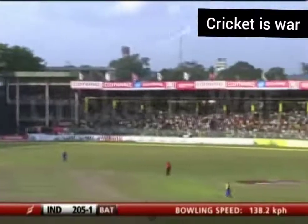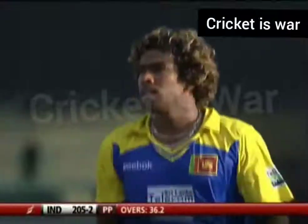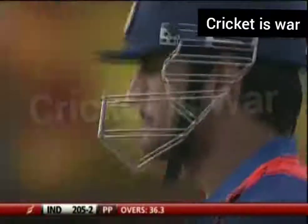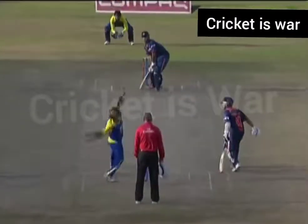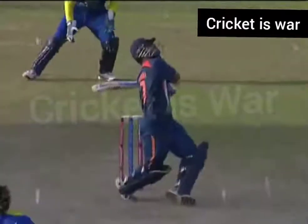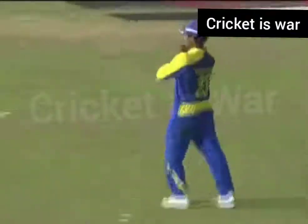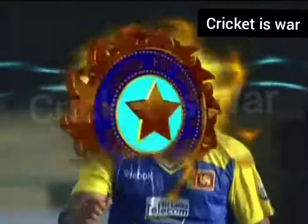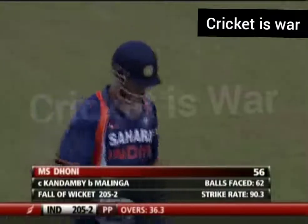It's in the air. It should be taken. There's a fielder camping underneath it. Kandamby it is who's taken the catch. Malinga has done some business here. That is a huge wicket for Sri Lanka. It looked like he beat Dhoni for pace. He wasn't that short either. But because they're in the power play, Dhoni's looking to force it a little bit, which you would do if you take the power play. So the breakthrough is welcome, but it's a good hand by Dhoni, coming in a little bit earlier today, gone for 56. 205 for 2.